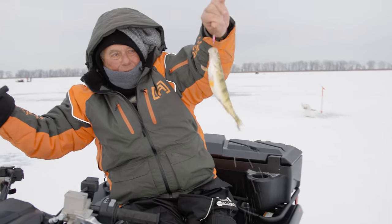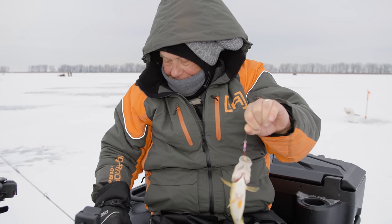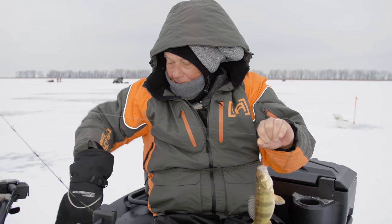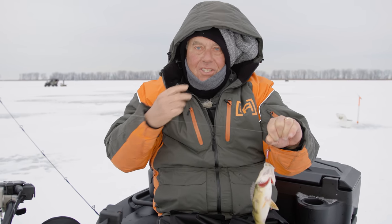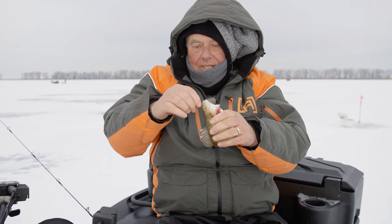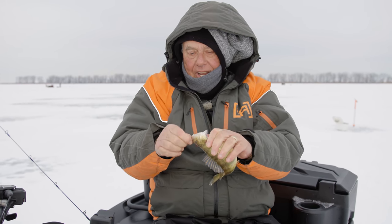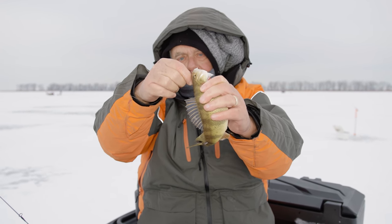Whoa, there we go. There's another nice perch right there, folks. I'll tell you, this has really been a fantastic day, and we were just talking about it before. To have a perch fishery like this that's so close to Milwaukee and Chicago is really a treat. And as Tim said, he guides out here every day. He said most days you're going to get close to your limit, which is 15.